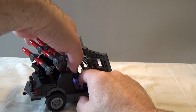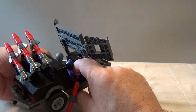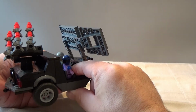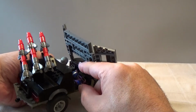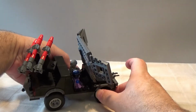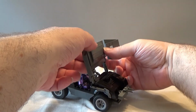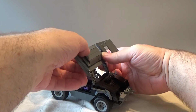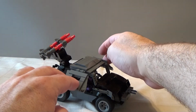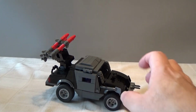Once again, try to get him attached on one peg. Not the missile free, but that just means I can show it to you a little better. Whoops, almost thought I had him. There we go. Got one in, that's good enough. And then we just gently lower that down. And close the doors. And then there we go.